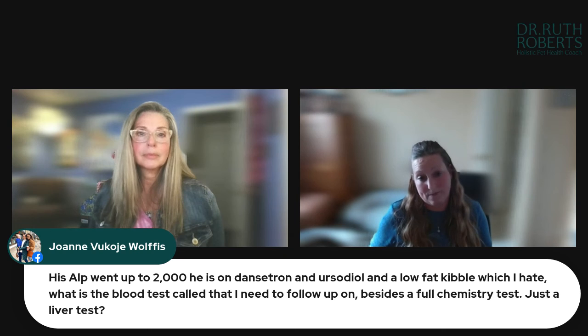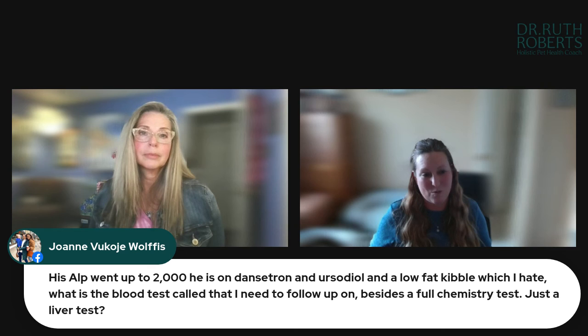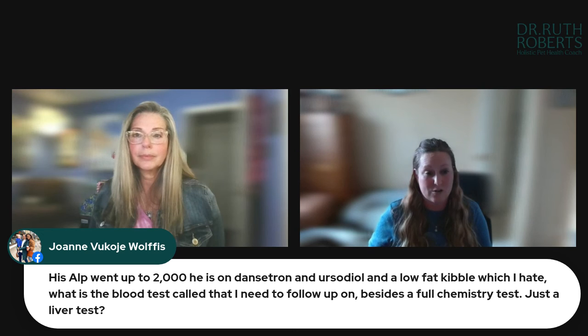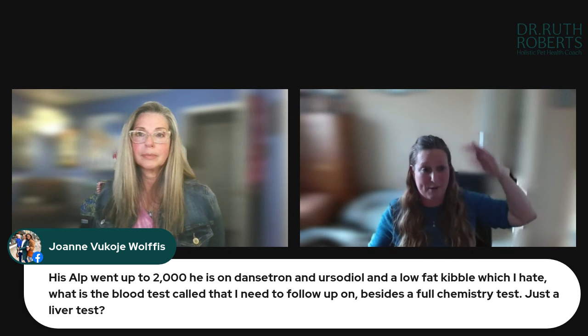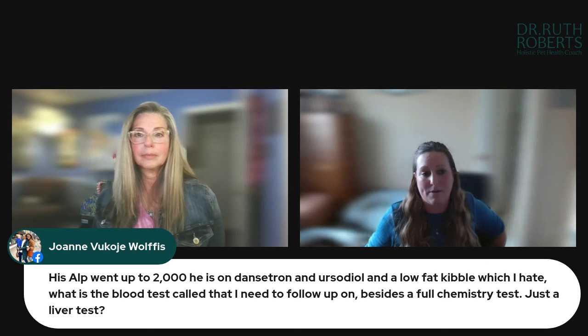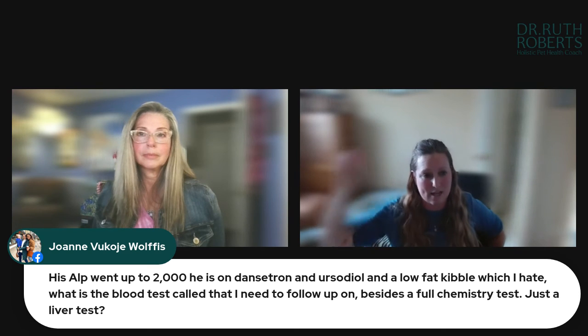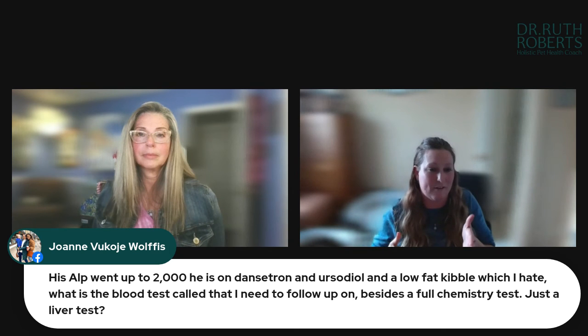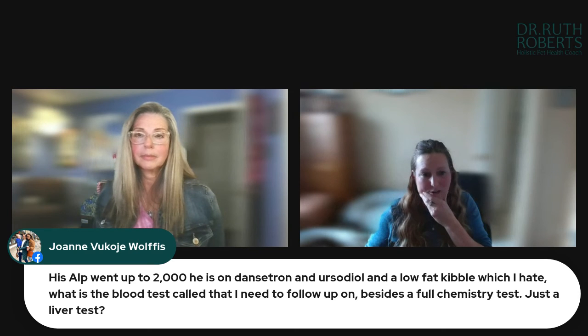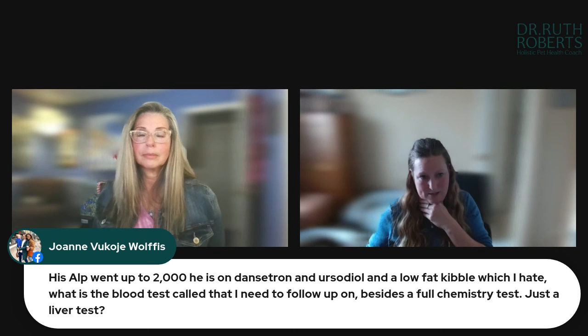This is a hard one, because I would love to see what the other numbers are. To me, ALP tends to rise after ALT and AST. Those happen if it's more acute, short term, and then ALP will rise after. So I'm curious, if ALT and AST are down, is the liver already in the process of cleaning stuff out? I think we need a little bit more information on that. And then, of course, I would be saying, let's dig in on what the kibble is.